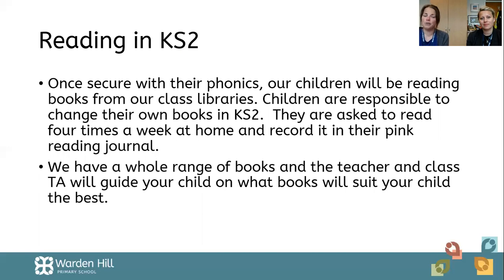They're asked to read 4 times a week, and they are asked to record it in their pink reading journal. We have a huge amount of books in our class libraries, and this year we've been incredibly fortunate to get some money from the PTA to update our class libraries, and we've also brought a whole new range from Barrington Stoke, so that is a huge choice for the children in our classroom. If your child's not sure about what to read, the TA and the teacher are always there to discuss it with them and help them make the right choices.